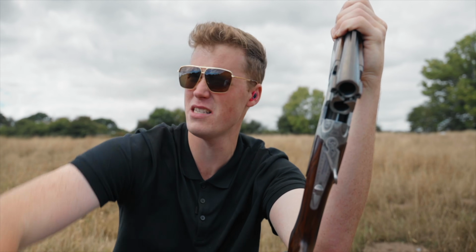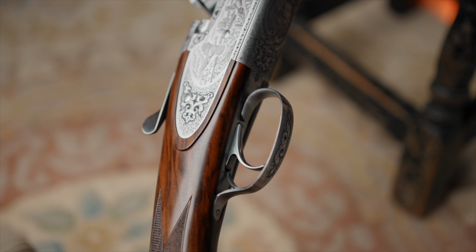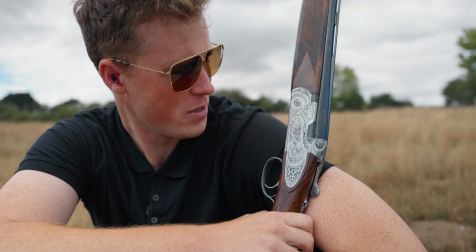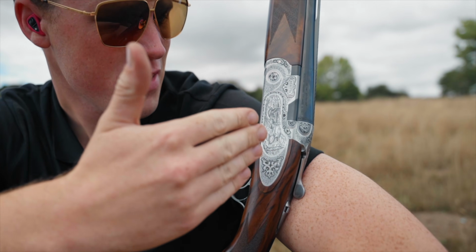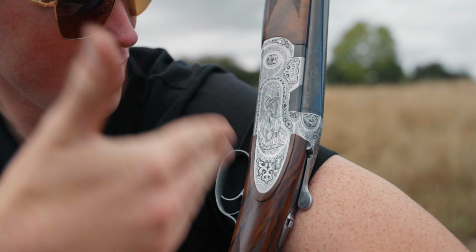It's been around a long time. The 680 series is 40 something years old. The actions are bomb-proof. You can run them forever. It's also, as a model, been extremely popular. Because they're so cheap to maintain and run, that's got to be a factor. We're not buying a game gun for a season, we're buying a game gun for life.